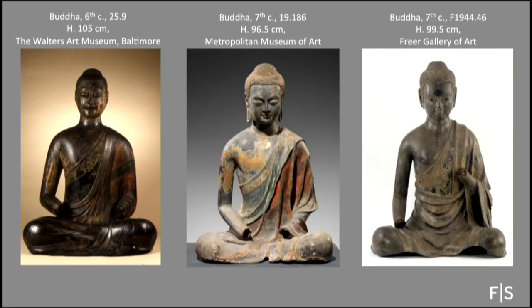came into the Freer in 1944. And we're not, again, sure of its provenance from before then. The Freer and Metropolitan Buddhas are the earliest extant examples produced by the hollow core lacquer technique. Both differ stylistically from the Walters sculpture and are later in date. These dates were determined both stylistically and technically by C14 dating. However, the C14 dating dates are so broad that it's really not useful for comparison of these pieces.